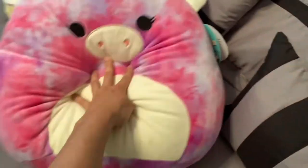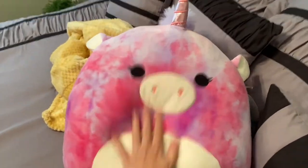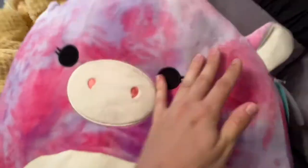My grandma was texting me saying, "Do you have the pink unicorn?" And I was like, "No." So I drove up here so I can get him. I think he's so cute. I love him so much. Or her. I mean, Lola. What an icon. I mean, look at her. That squish factor.